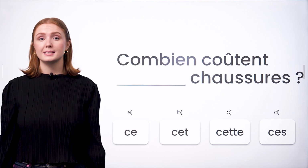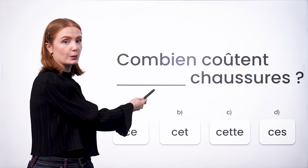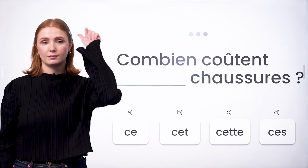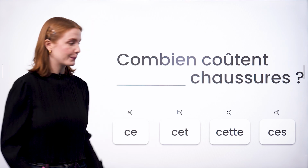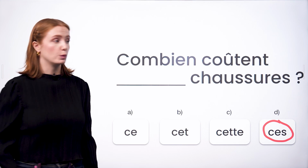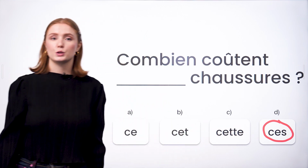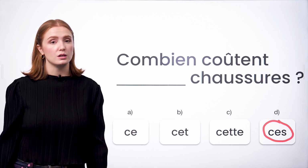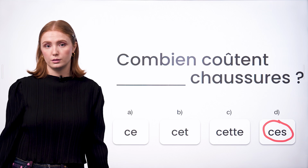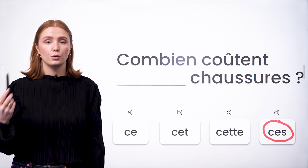Choose the best answer to complete the sentence. Ready? Combien coûte chaussures? Ces. Combien coûte ces chaussures? How much do these shoes cost? We use ces in this sentence because chaussures is a plural noun. Also, notice that coûte changes to coûtent to match the plural subject.